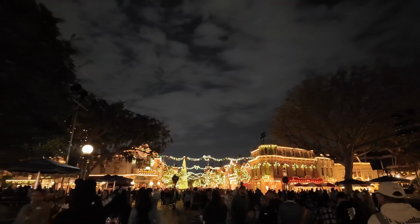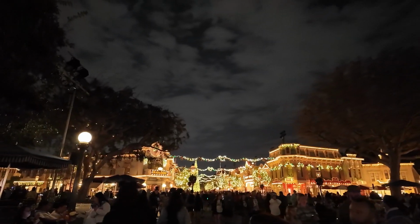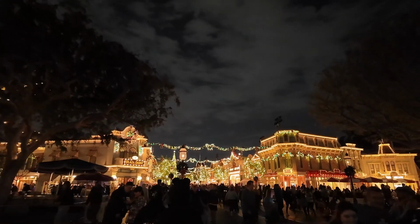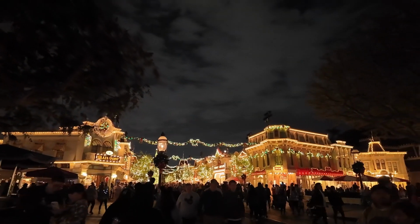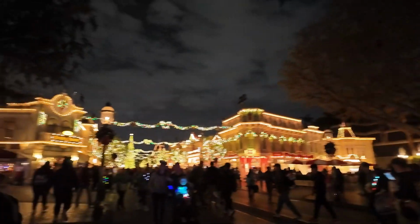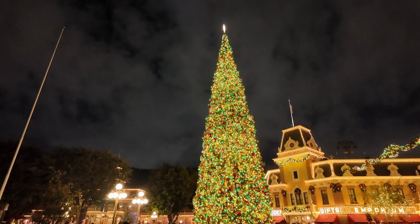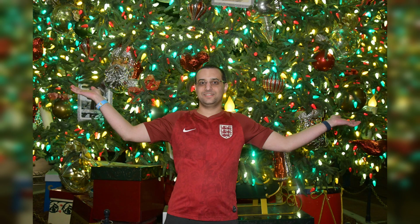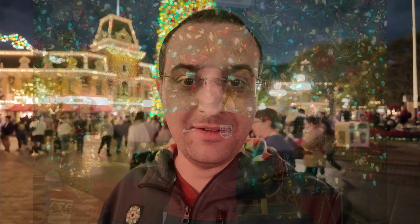Alright, here we are, back on Main Street where we started, I guess, about 12 hours ago now. So, let's go see what we got down here, and if there's a Photo Pass photographer at the tree still, that'd be a good photo. Alright, we got a picture with the tree from the Photo Pass photographer, and that is now everything done, I think. So there's an hour and a bit until the fireworks, so probably go get some food, go to the shops, and then watch the fireworks to round off the night.